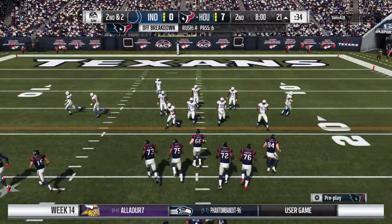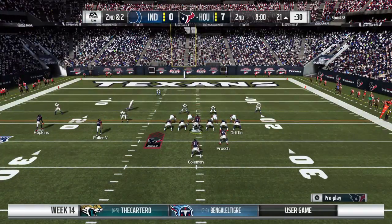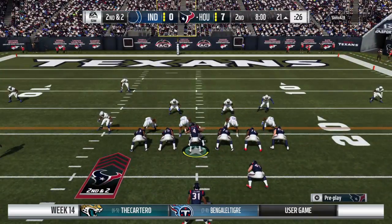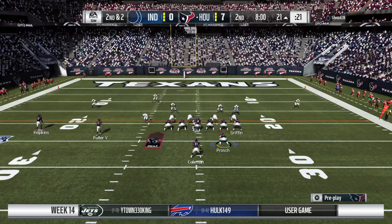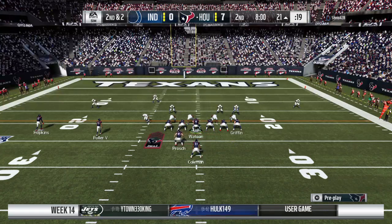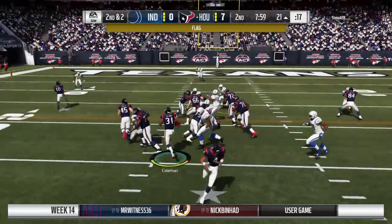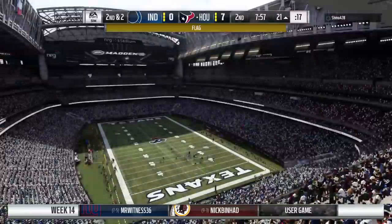Facing a 2nd and 2 after that last catch, good for 8 yards. This is Coleman. And he'll be brought down inside the 20 at the 19.